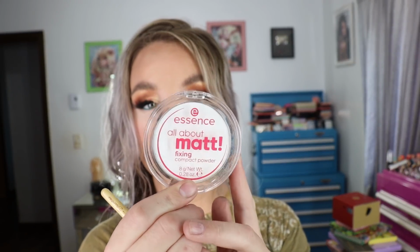Sometimes my forehead looks patchy right here. I have a really bad scar right there. You can't see the scar super visible, but it's raised, so that's why it kind of looks like that sometimes. But anyway, I got another one of the Essence All About Matte powders right there.